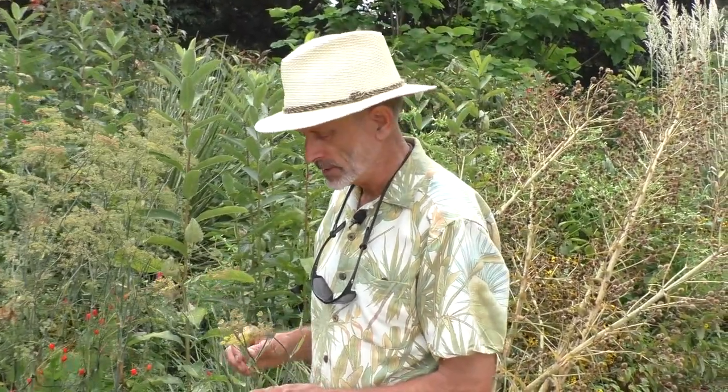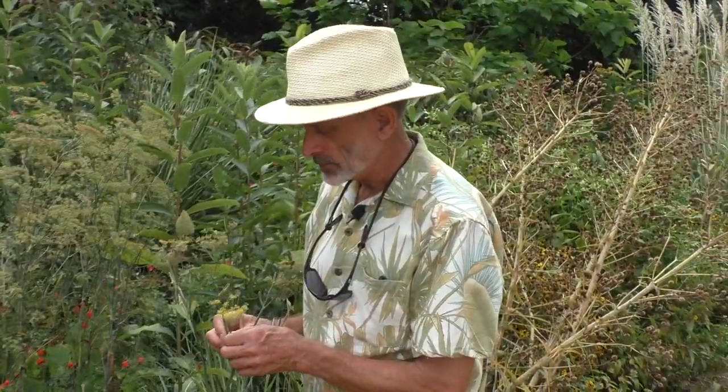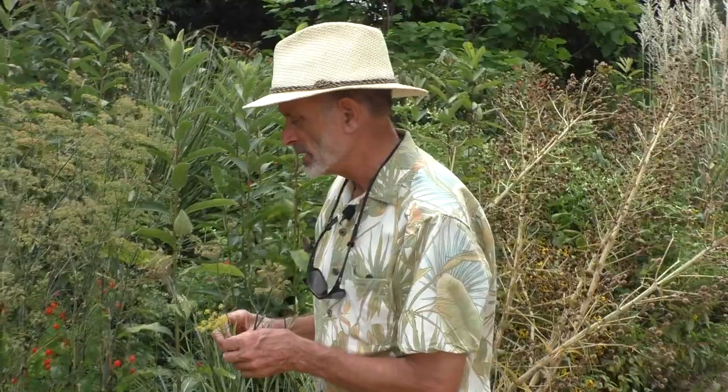But another family we hadn't touched on yet today that's a source of many really good pollinator plants is the umbel family. Now, we've talked about cymes and other types of inflorescences today. Well, an umbel is just one type of inflorescence. And maybe I should go back and define the term inflorescence.